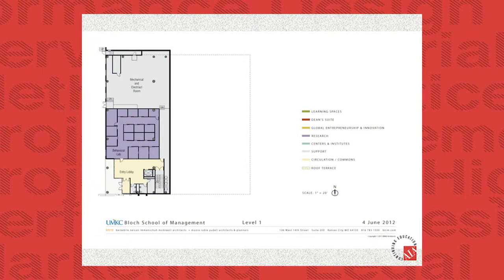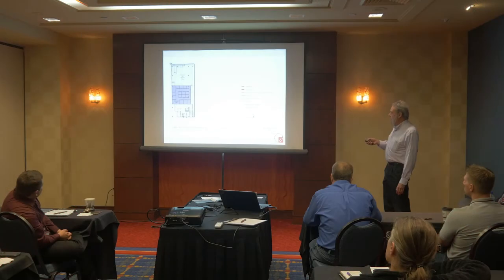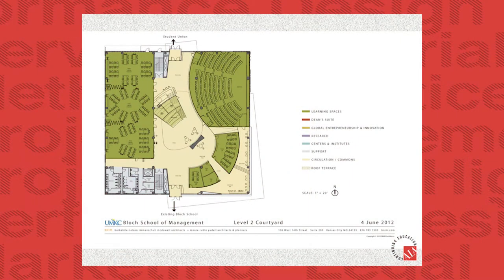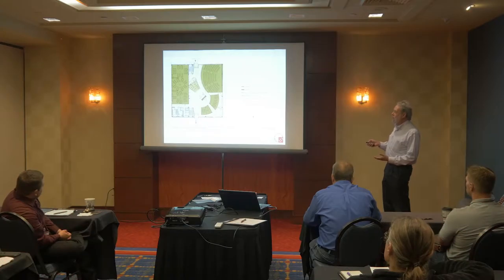Basic floor plans for the project, the lower level, some classroom space down here. It's actually a research laboratory, like sleep research and some curious things they were going to do. Mechanical room, lobby down there. This is the main thrust of the project, and you'll see some images here in just a second. This spine going from the existing Bloch school to the Student Union, this pathway through became sort of everything in the project. We were trying to celebrate that connection between buildings.